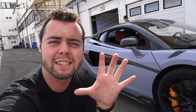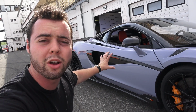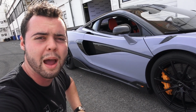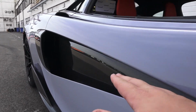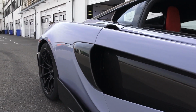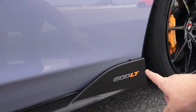Next, that brings us to the side of the car, where I've gotten very similar options as presented here. You can get this air vent here all in carbon fiber, which I have done, along with this beautiful carbon fiber side skirt. Let's take a look at this, shall we? So air travels along the side of the car down this area here and into the intake. Now, all of this I optioned in carbon fiber, which I think looks epic, along with this carbon fiber side skirt that says 600LT on it.